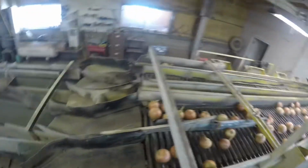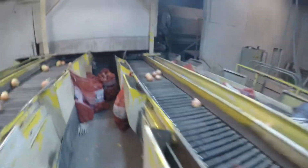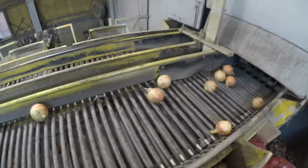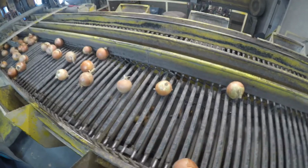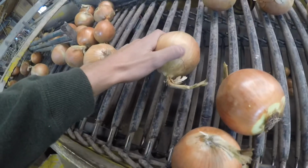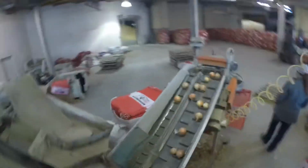But here's another one. Oh man, they got heaters up here. As you can see, they get rid of the onions here. Big bags. So they come in from in there. They're just getting more clean. Right here's a bruise. You can see it. It's got a flat spot in it. Another one, another line. You can see these ones are the smaller ones.